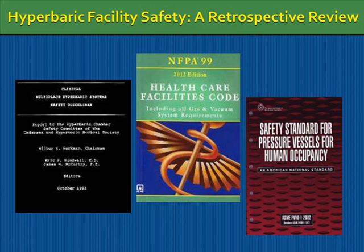The word NFPA means National Fire Prevention Association, so their whole focus is on fire. And this has been the problem we have always been faced with in hyperbaric medicine: each of these publications is focused on a specific aspect of safety. None of them have taken us systematically through our facility and given us the wisdom and the understanding as to why we need to do certain things to ensure the safety.